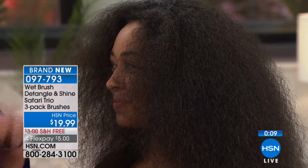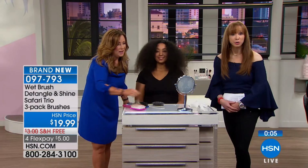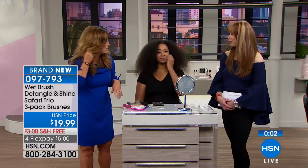And a way for you to maybe give one, keep one, but the shine brush is awesome. Yes. Keep them all for yourself. Keep them all. I'm just saying. Throw them in your purse. All right, throw them in your purse.